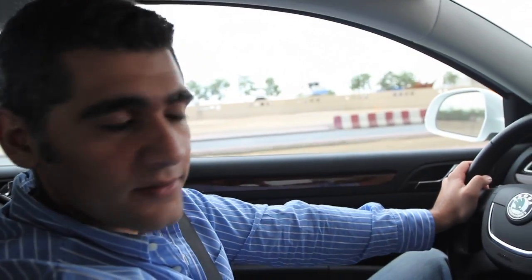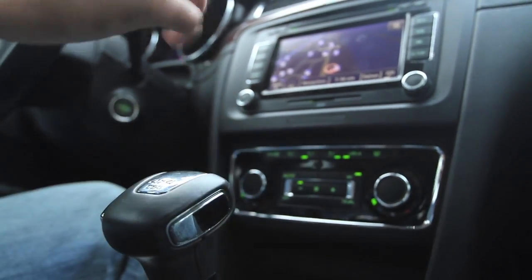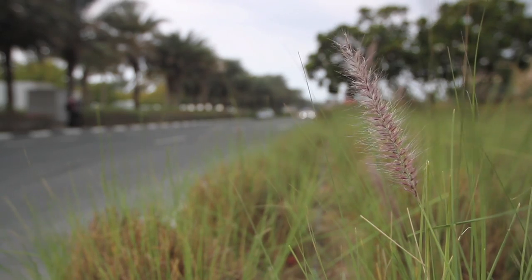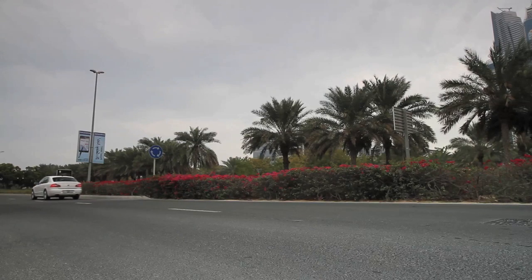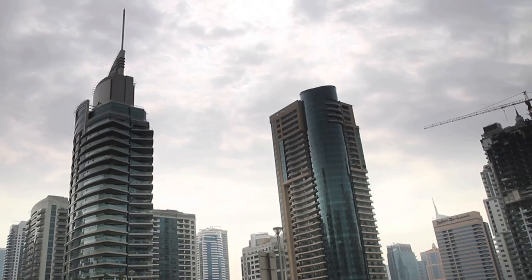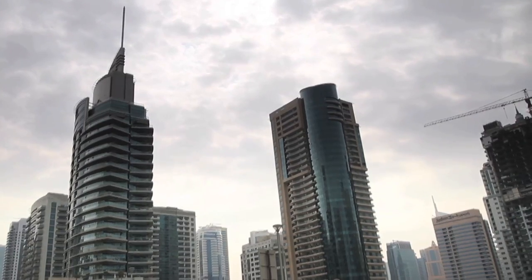The engine in the Skoda Superb is a 3.6 liter from Volkswagen. The gearbox is a 6-speed DSG from Volkswagen. And the all-wheel drive is from Volkswagen. Yep. So, the 3.6 liter V6 with an all-wheel drive and DSG. By now you might be wondering, that sounds familiar. Well, that's because it is.